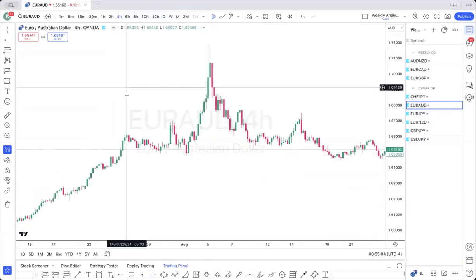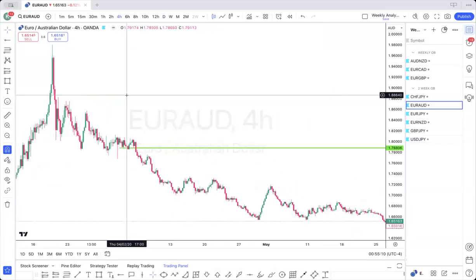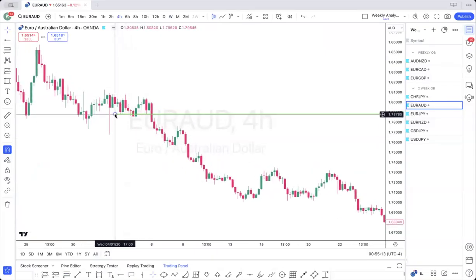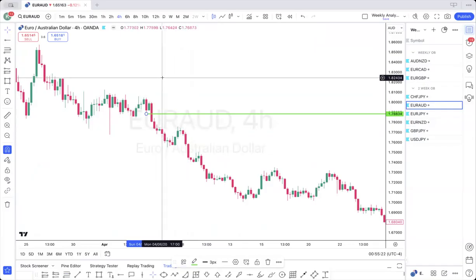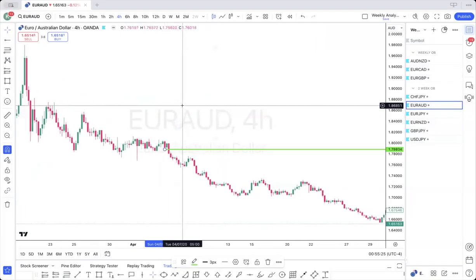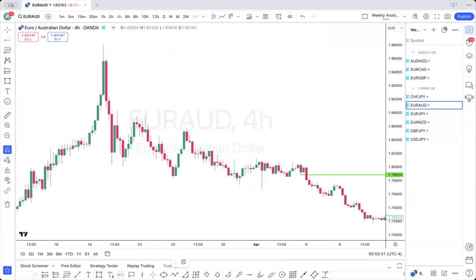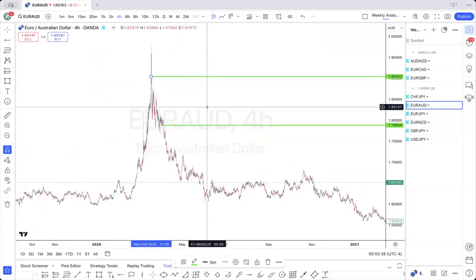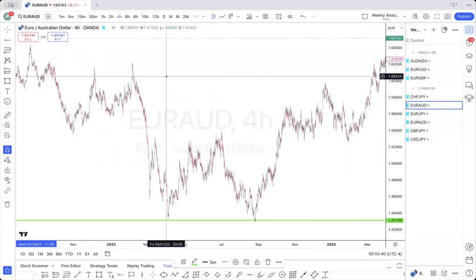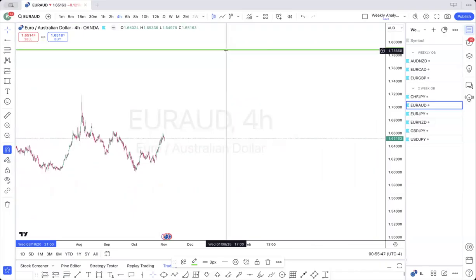Okay. 4 hour. And I think y'all get the drift on this. I'm just trading market structure here. And then you have institutional candle based on the 4-hour all the way up here. Will it go all the way up there? Not sure. But that's the first target. This would be the first target.